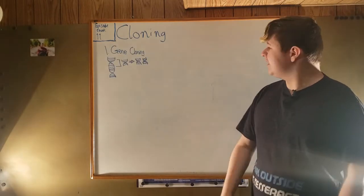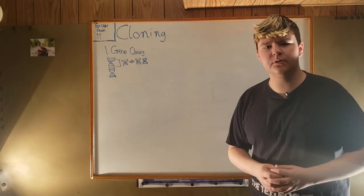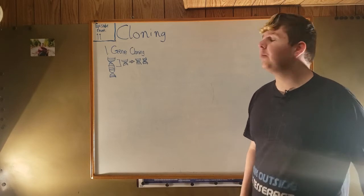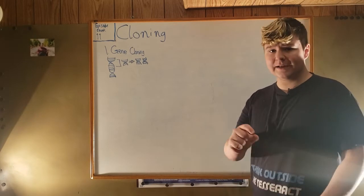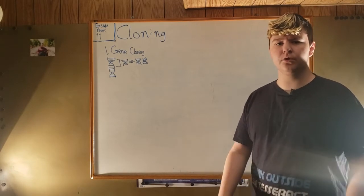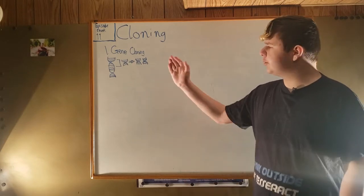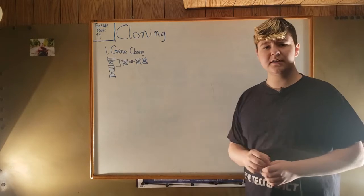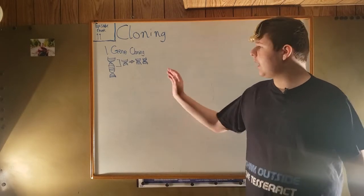The first method is called gene cloning, and it's basically when scientists find a piece of genetic material or DNA that they want to have more of, and they take it out and isolate it and let it reproduce normally, creating multiple copies of that DNA. This makes it much easier for scientists to study these pieces of DNA because they've got a lot of copies to work with.